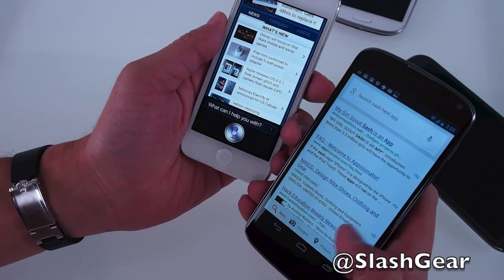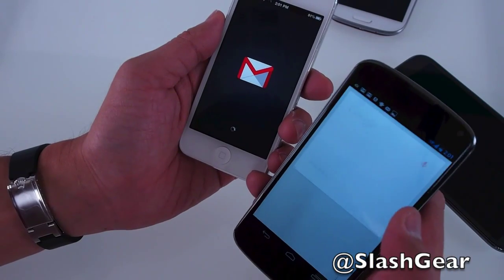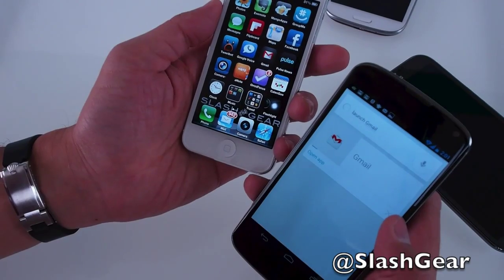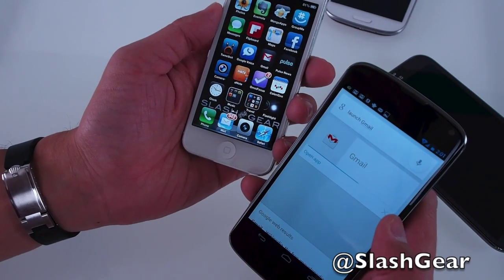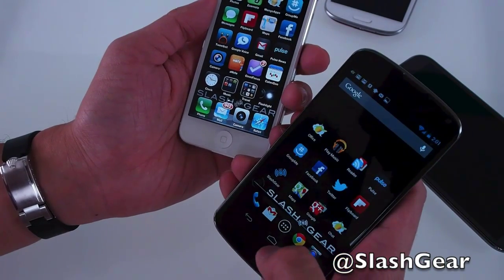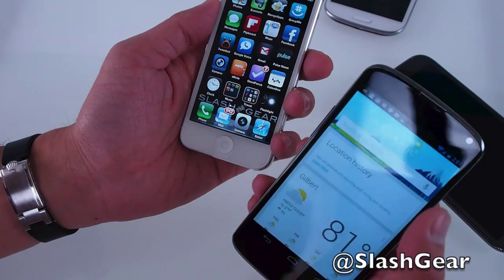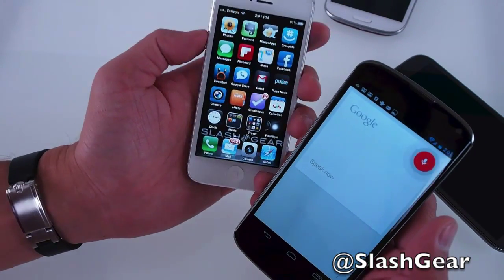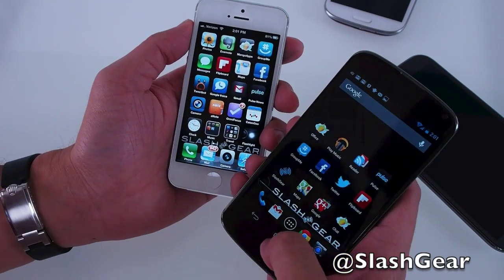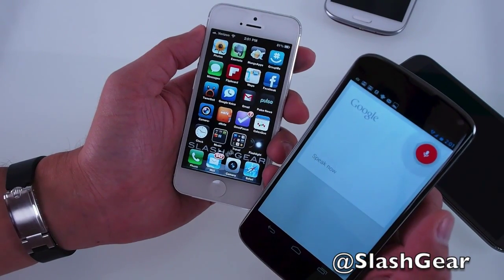Launch Gmail. Opening app. Open SlashGear. Getting directions. Get app SlashGear.